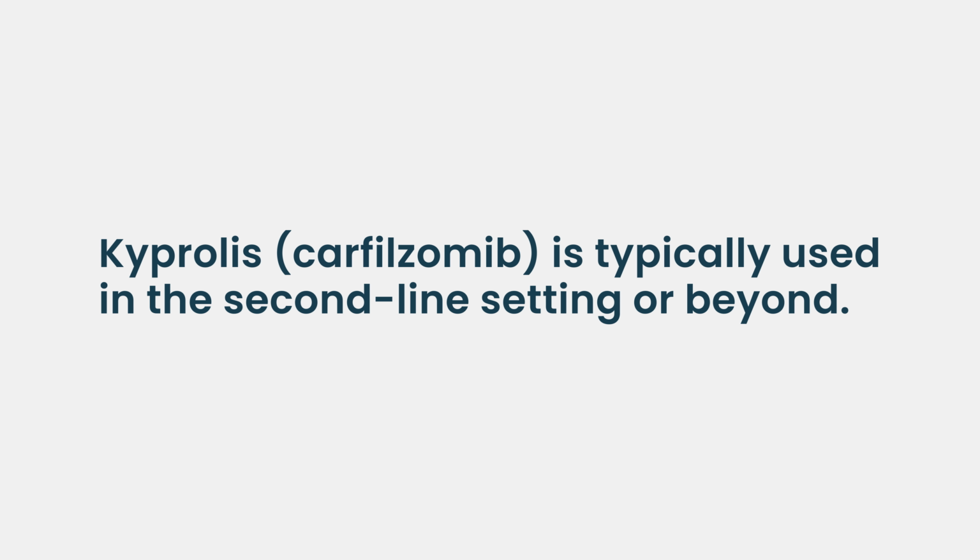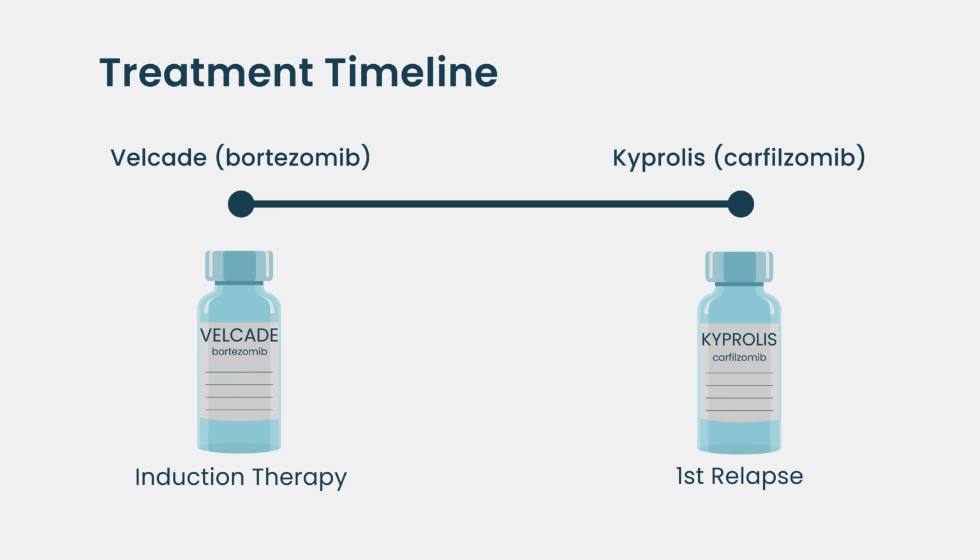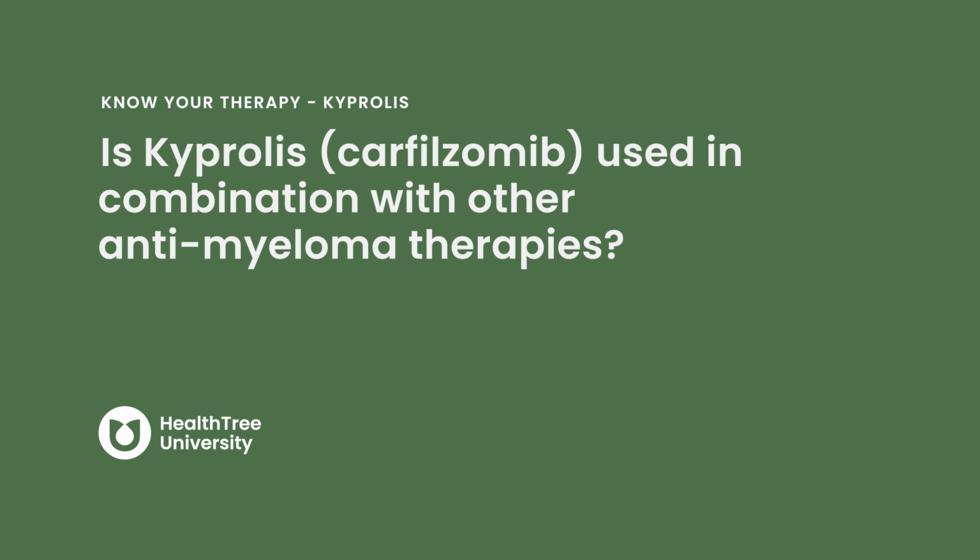In general, we tend to use Kyprolis in the second line setting or beyond, but I should note that it is also commonly used in the front line setting. In the typical route, patients will usually have an exposure to Velcade or bortezomib first, and secondarily, this other proteasome inhibitor, Kyprolis, carfilzomib. Is Kyprolis used in combination with other anti-myeloma therapies?